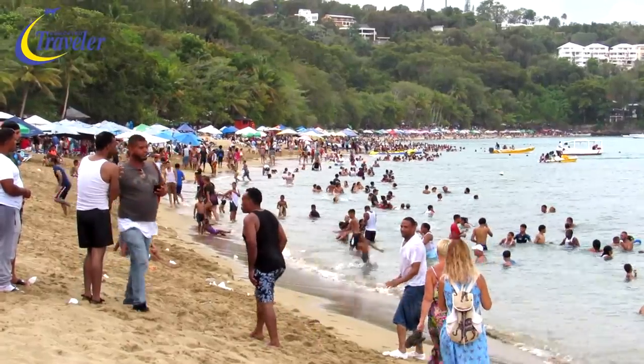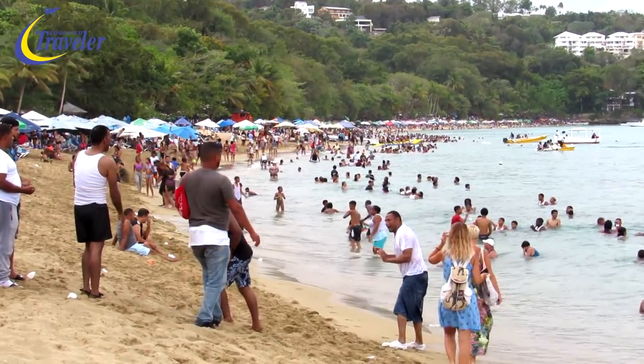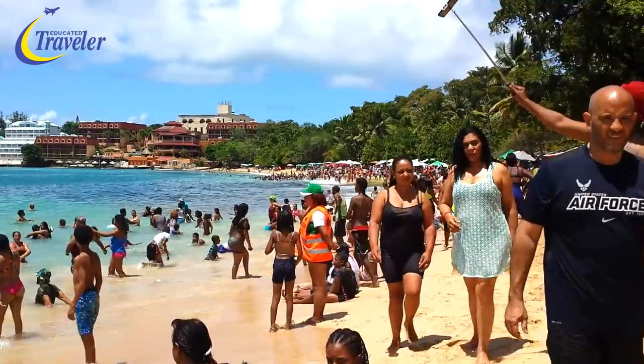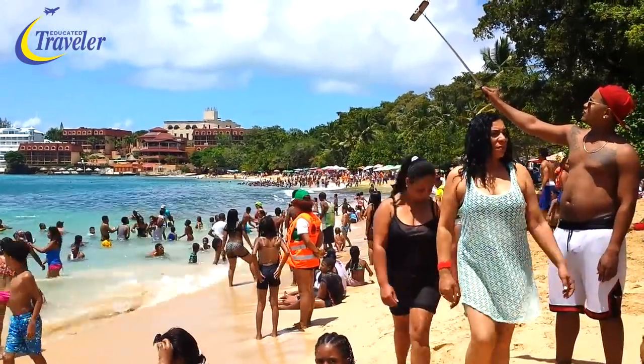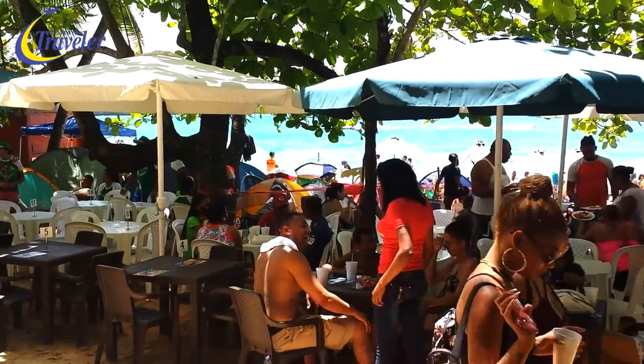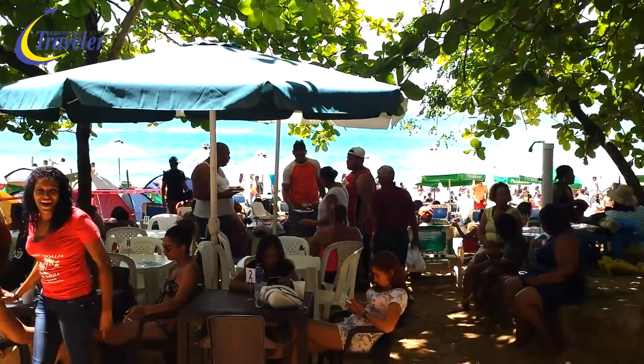On weekends and holidays, the beach can get overcrowded with hundreds of locals and visitors from other parts of the country. They come here to enjoy Sosua's stunning waters and sunsets. So if you prefer a much quieter time, then maybe visit during the week instead.